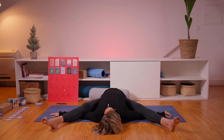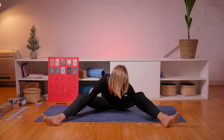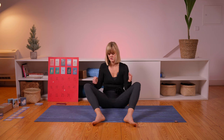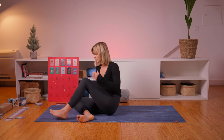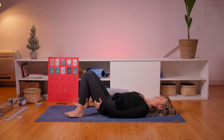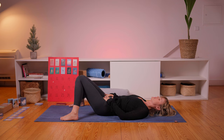Now, to come out, slowly start to bend your legs, helping yourself with your arms, coming slowly, slowly out, bringing your knees together. Maybe you want to do a little movement. We're going to slowly, slowly turn to come down on our mat. If you want to take a moment to do a constructive rest pose, then you're welcome to do so.